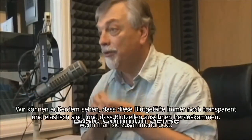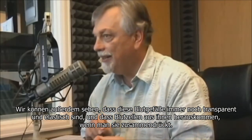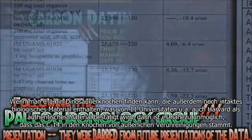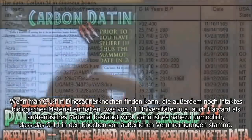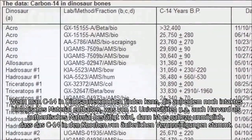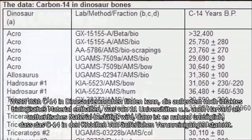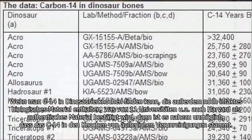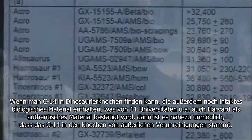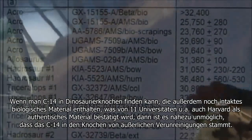then you have just the basic common sense of dinosaur soft tissue where blood vessels are still transparent, flexible, they're stretchy, and when you squeeze them, blood cells come out. If you are finding carbon-14 in dinosaur bones which contain original biological material from a dinosaur, which you have 11 universities, including Harvard, that have verified that the soft tissue being found inside dinosaur bones is in fact original biological material from a dinosaur, if you've got those two things combined, then it's impossible to argue, it's very difficult to argue, that the carbon inside the dinosaur bones is contamination.